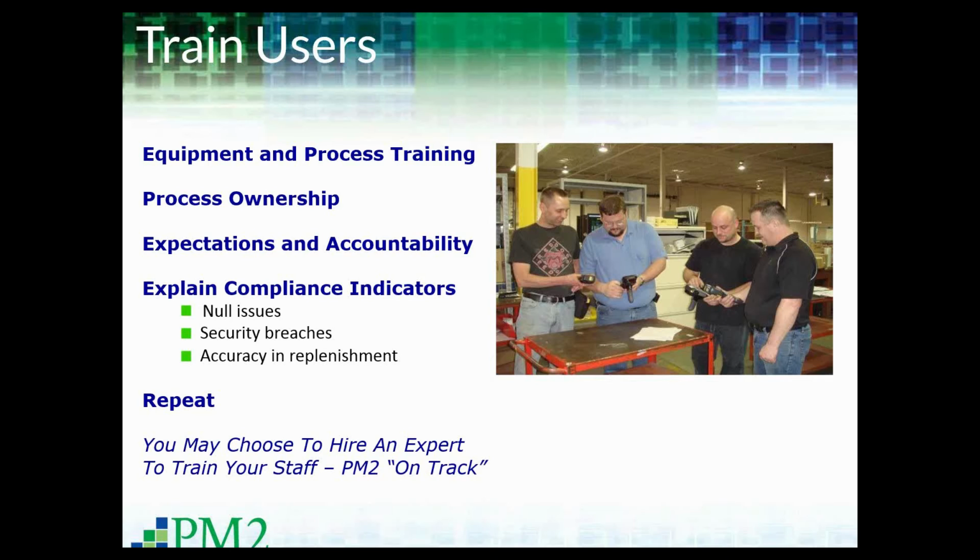explain the compliance indicators. You know, hey, we have this thing we call the null issues report. Here's what it is. Periodically we will look to see how many times you come into the room, and we're going to compare that to how many times you issue a part. Let them understand what it is that the management, this designated manager, is going to be doing, so that they can understand and comply.